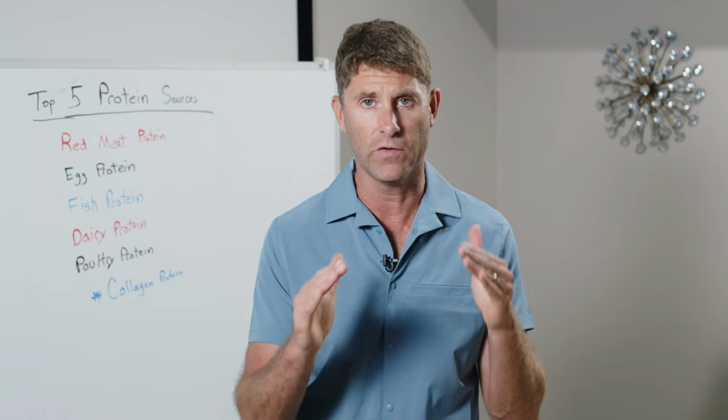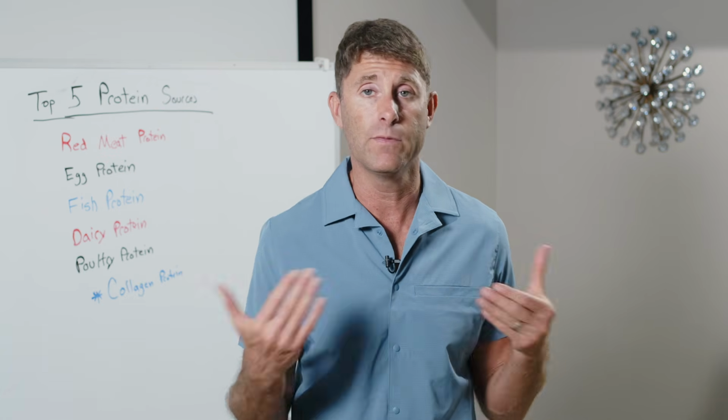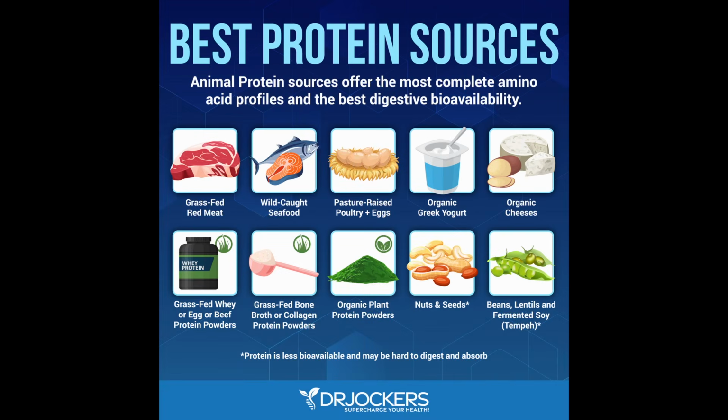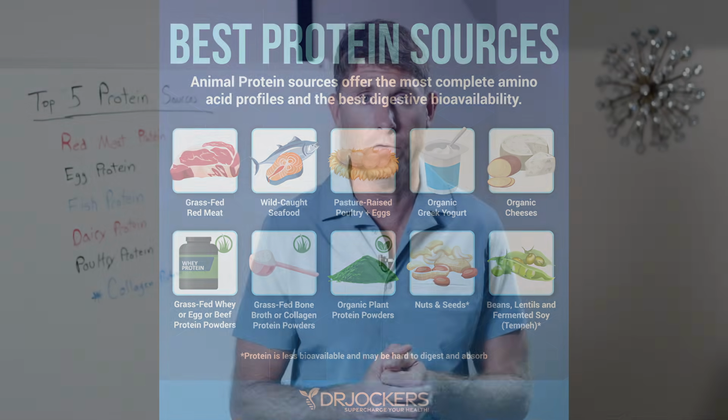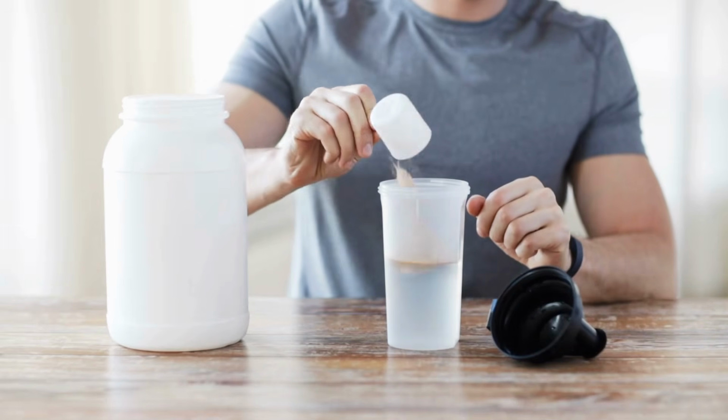So again, to summarize this, it's very important we're getting enough protein in our diet, a really important macronutrient that we should be focused on with every meal, making sure we're getting 30 to 50 grams for most people, and then getting it from the best sources, which are going to be your animal-based sources. If you're a vegetarian, I would encourage you to consume eggs or egg protein. You can get egg protein powders. You can also get protein powders like seed protein powders and stuff like that.